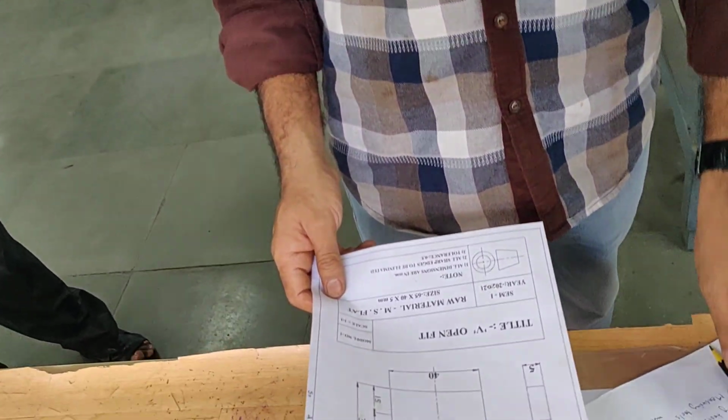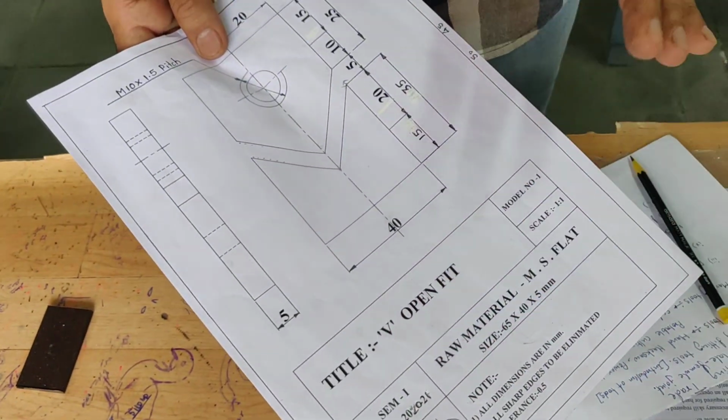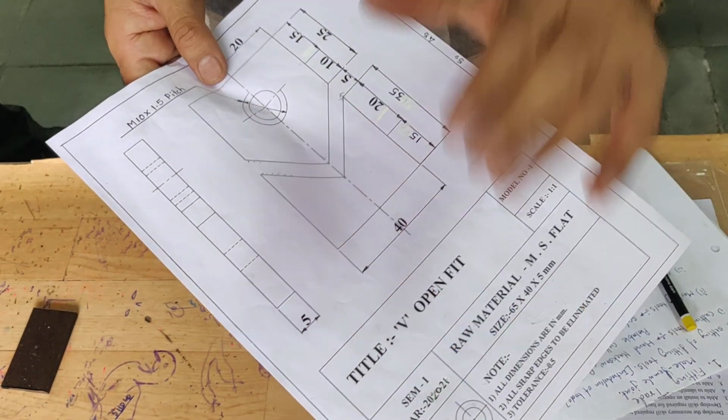As per the syllabus, to complete all the operations given in the syllabus, we have designed one job in which all these operations are covered. This is the job which we have designed. It is the V open fit job. Here there is a V groove, drilling, tapping, filing, almost all operations are covered in this job.